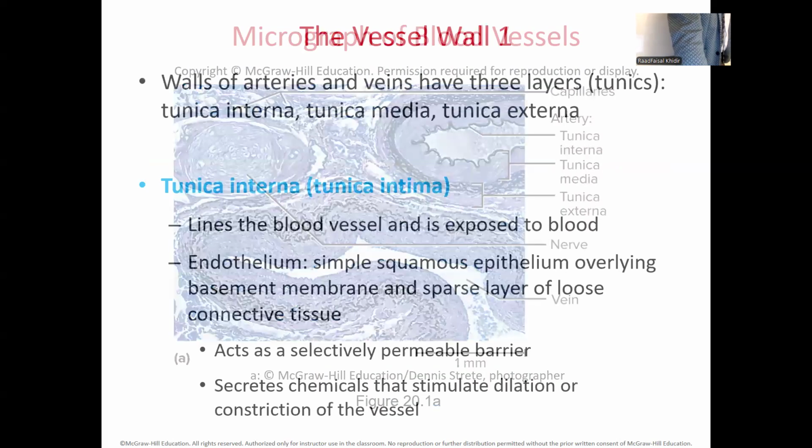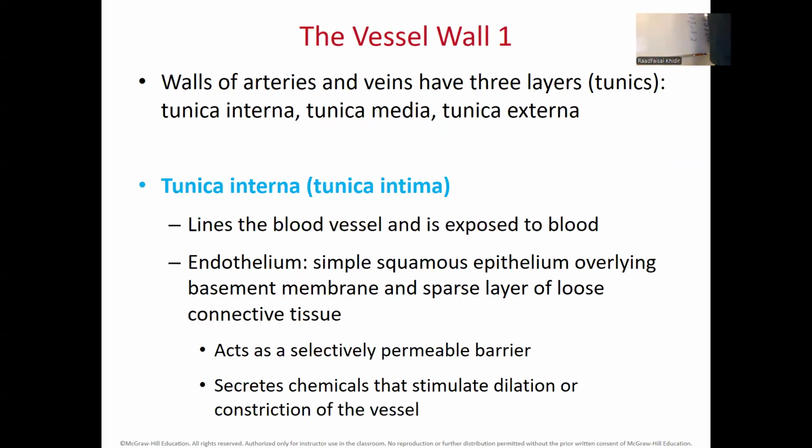Okay, so now if you look at the blood vessel, it has three layers. The three of them are known as the tunics. The outer layer is known as the tunica externa, because it's on the outside. Then there's a middle layer known as the tunica media, and that is all made up of smooth muscle.